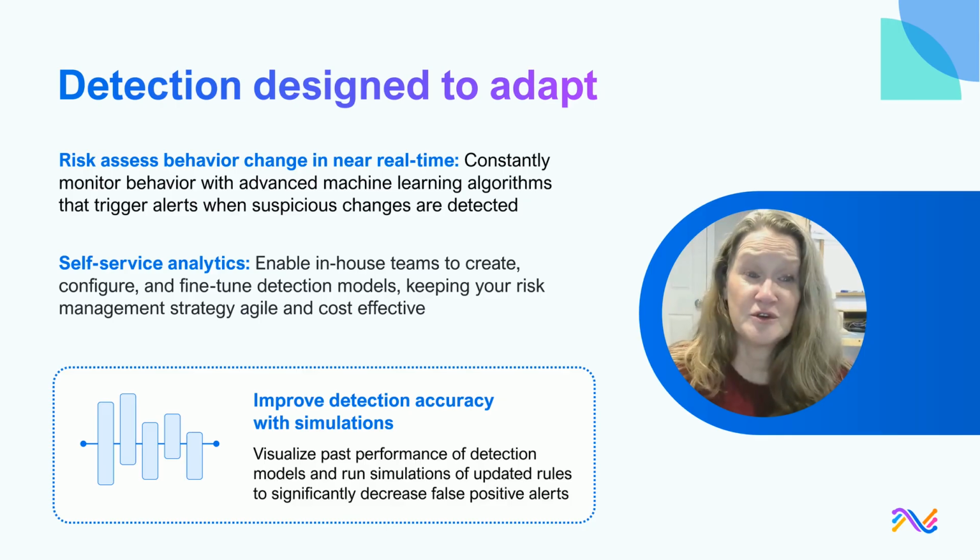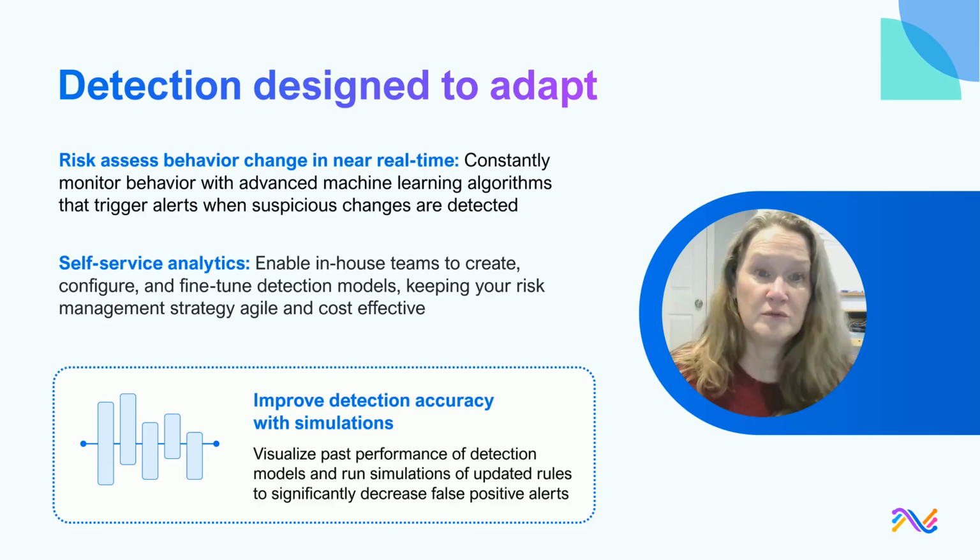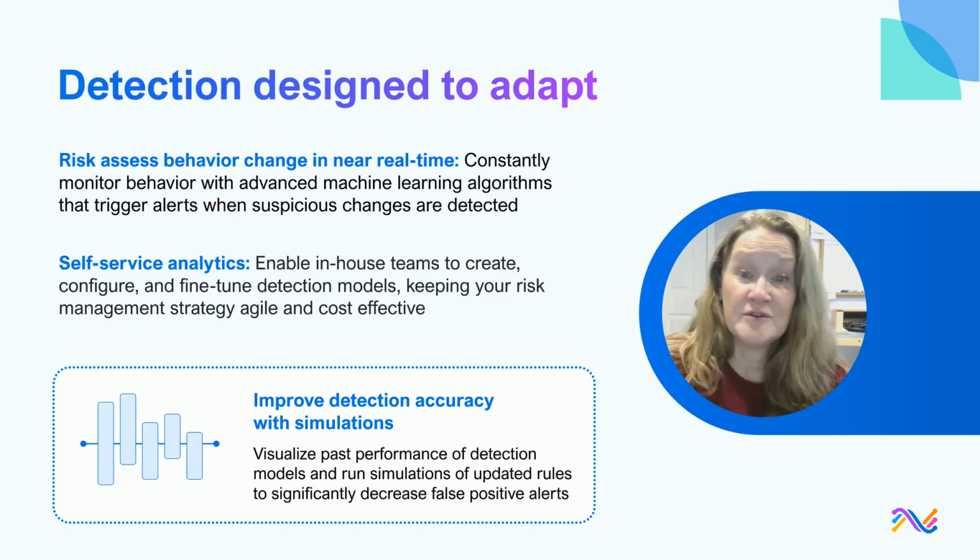Self-service analytics also: are you able to control these models and have some editing capability, and control them within your own, if you've got a model team in-house, so that you can make these updates quickly and don't necessarily have to come to a vendor to make those changes? That's the other thing that we want to take a look at. Are you able to do that on the fly, stay agile, and keep it cost effective?